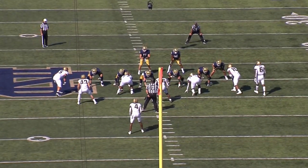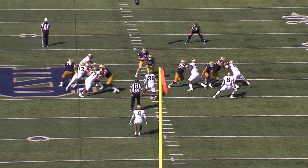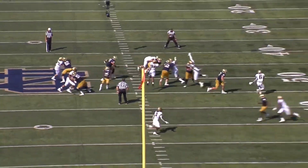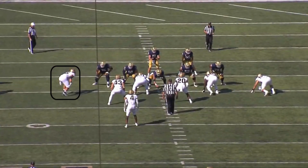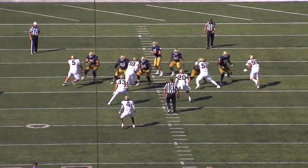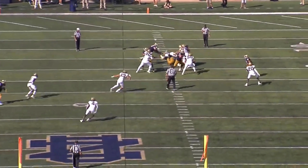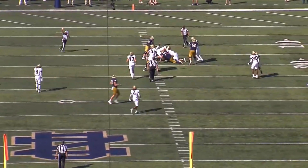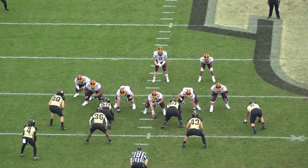You could make a solid argument for Karlaftis being the most refined pass rusher in this class. He already has a complete arsenal of moves, and they all revolve around his devastating bull rush. Karlaftis combines an explosive first step with a powerful lower half, which helps him drive opposing tackles right into the pocket. Now, what separates Karlaftis from the other edge players in this class is his ability to marry his pass rush moves. Everything looks the same.